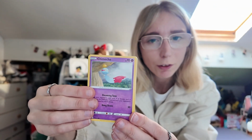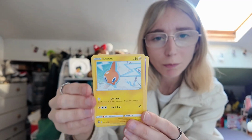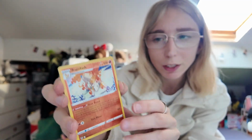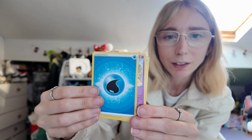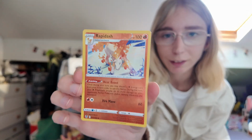We've got Chimecho. Cute. Emolga. Vulpix. Oh my god, how pretty. Walking with some sass. We got that. Oh, Dreepy. A Rotom. What's that? Ooh, Rapidash. I love that card. So pretty. Ooh, Incineroar. Nice. What's that? Oh. And then we've got a Serena trainer card. Definitely think I opened that the wrong way. Definitely. But I just never know how many it's supposed to be from the back. But yeah, let me get that Rapidash. So cute. Look at that. That is so cute.